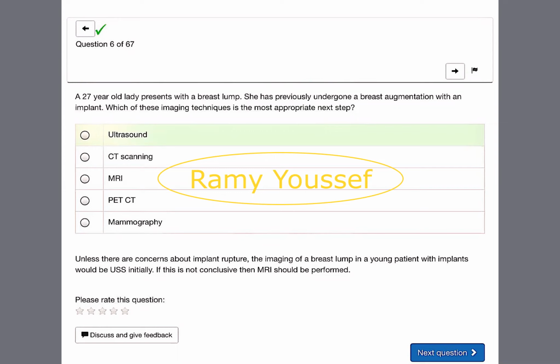Nothing has spoiled the implant inside, because rupture of an implant is very common sometimes. Okay. So simply, we'll do ultrasound.